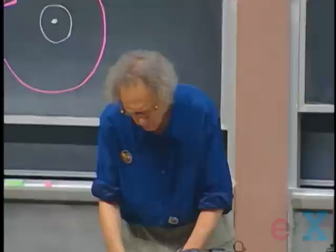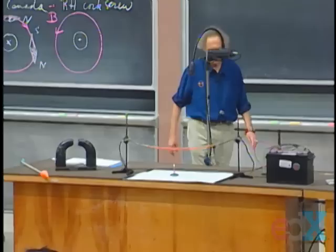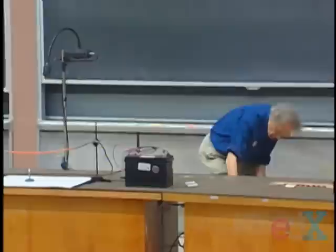I want to show you how a magnetic needle responds to a current. I have here a wire through which I'm going to run a fabulous amount of current, something like 300 amperes. And you're going to see that wire there.